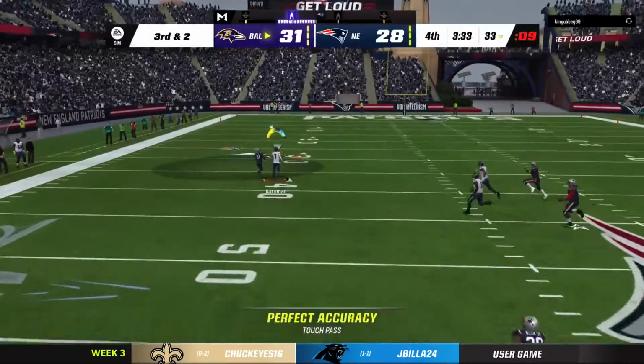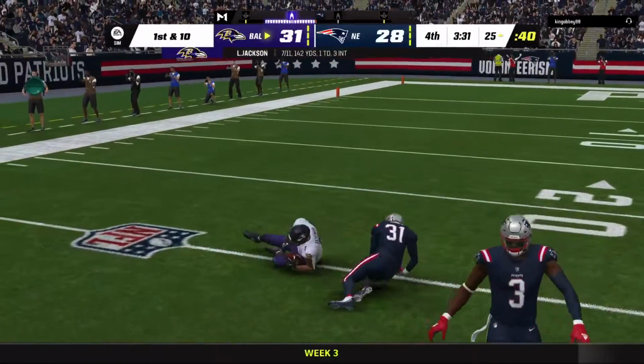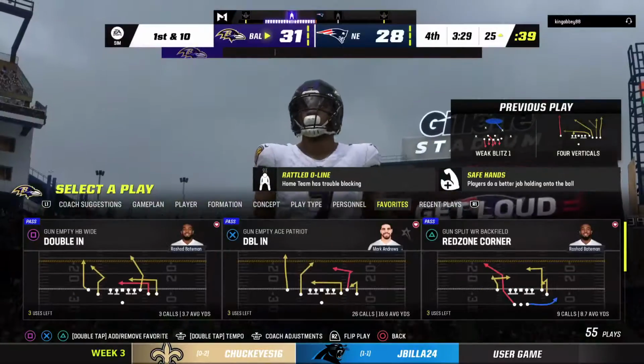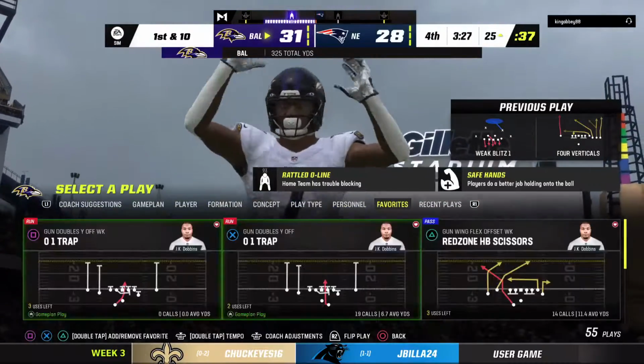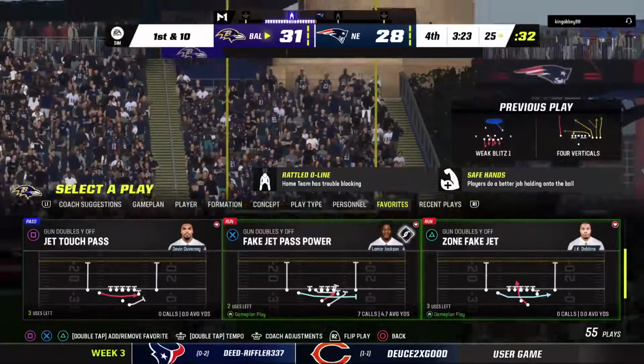And you said key 3rd down. Highlight that. He's got a man, complete. And he's going to get this down near the 25. Offense just continues to reign supreme. Big plays, both sides, back and forth. Tough to keep track of.